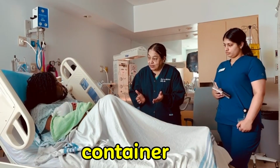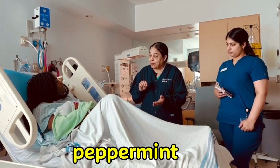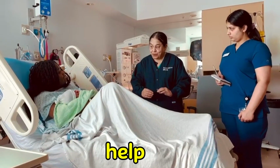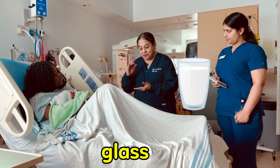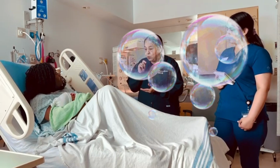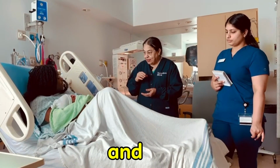In that little container where you're supposed to pee, she'll put a couple of drops of peppermint oil. And so you inhale that peppermint oil, and that also will relax you and help you to pee. And she'll also give you a glass with water and a straw. And with that, you have to simply blow bubbles. Yeah, blow bubbles into the straw and the water.